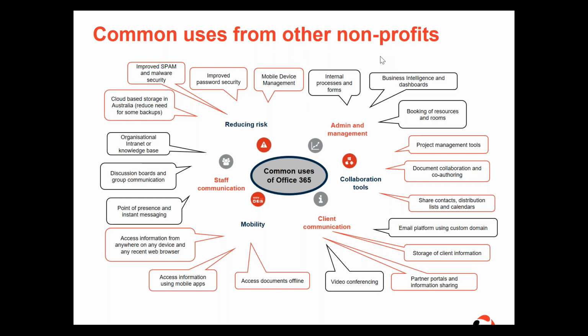Now, some of the things that not-for-profits also use that you don't automatically think of when you think of Office 365 are things like forms and dashboards, booking of resources and rooms, and project management. So there are all these tools around productivity that help improve efficiency and communication and working together. They also reduce a lot of that paper forms and manual handling and hundreds of Excel spreadsheets. So that's one of the key things that it can do as well.